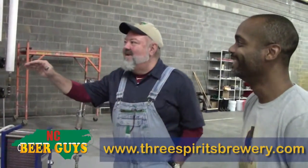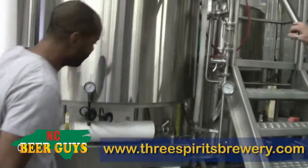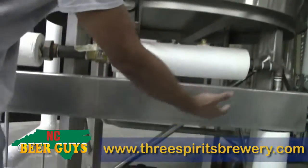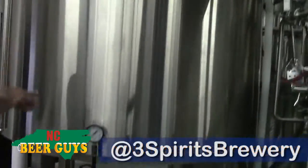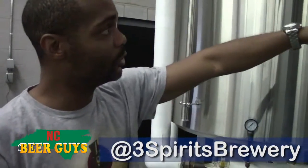So from our system here, what's the next step? After here, and this is a neat little thing that the Siebel people recommended, we don't direct fire our mash tun. This is a wort loop. So what we do is we bring the mash off from the bottom of it, send it through this heat loop, and then back on top. That's the way we get the even temperature on the inside without directly firing, just using the heat on the outside. Then we move it from here to the boil kettle.